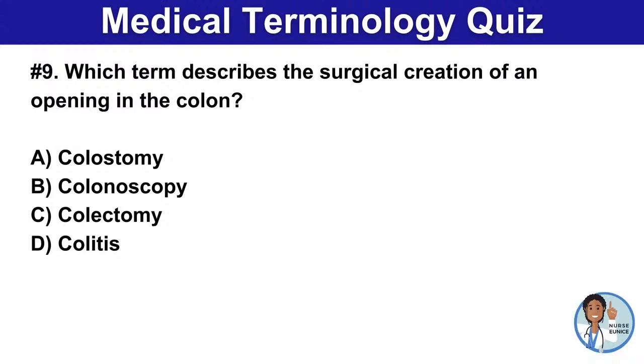Number nine, which term describes the surgical creation of an opening in the colon? Is it colostomy, colonoscopy, colectomy, or colitis?